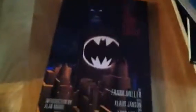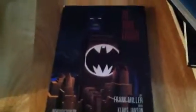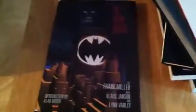Not a lot of people have this one either, of the classic The Dark Knight Returns, which DC is soon doing a cartoon movie on, I think. There weren't too many of these. See, this one is number 3,488 of 4,000, actually signed by Frank Miller. So, that's really cool, man. Dark Knight Returns.